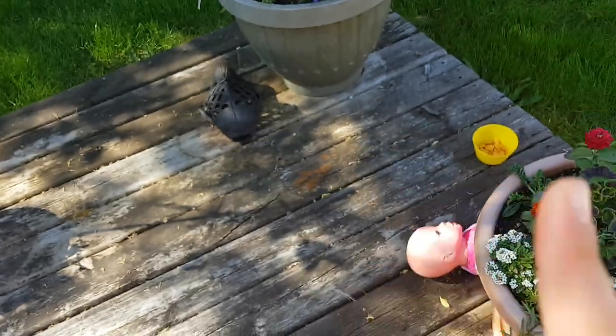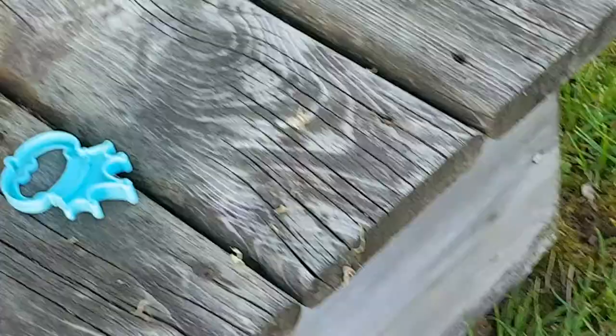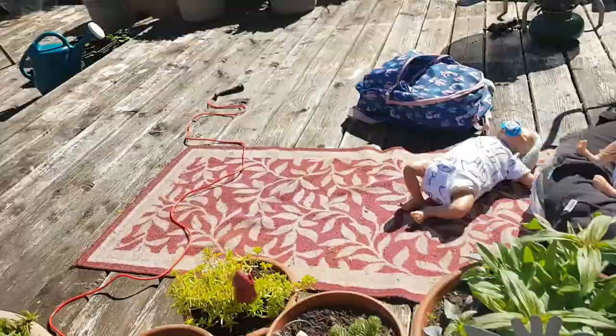Hey, you guys. Me and my cousin just found out that where she put all of her doll stuff, there's a whole bunch of spiders. And the spiders are right there. Those are all spiders. So that is really creepy.